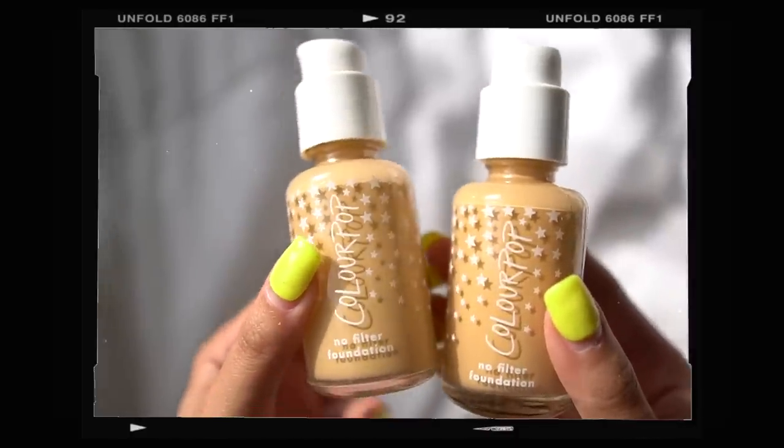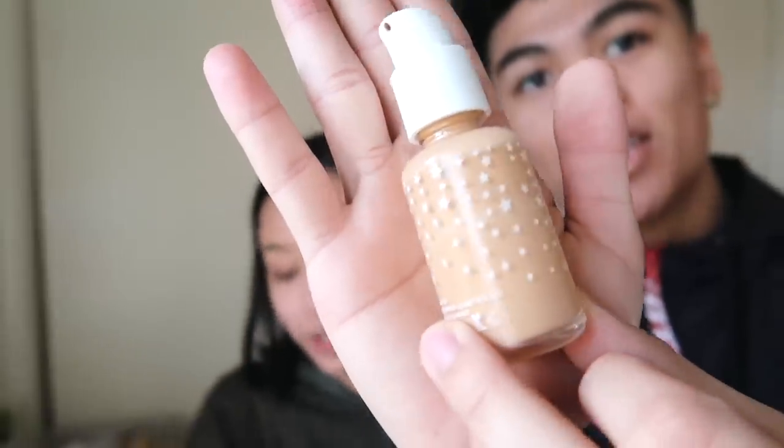So I just finished priming my face, and I'm going to apply the ColourPop No Filter Foundation. And I have been obsessed with this. It's really, really good. I had trouble picking out the right shade for me. I mixed the medium 100 and the medium 110.